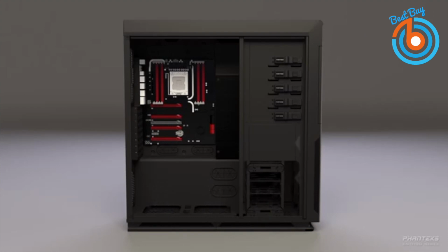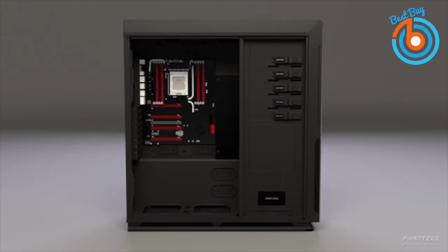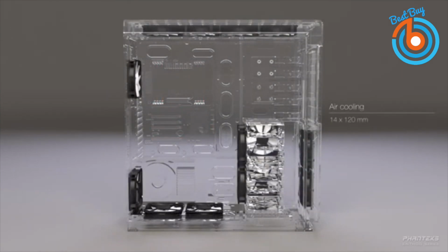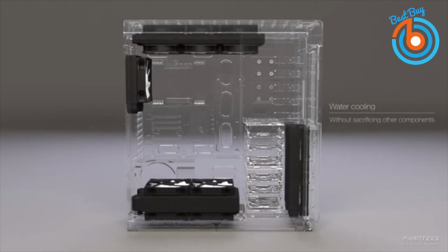Clearance for push-pull fan configurations. Radiator brackets for easy installation at bottom and side. Cable cover can be transformed into a reservoir bracket with pre-drilled mounting holes, and a universal pump bracket with vibration dampening function. Removable drop and lock double-stack SSD brackets that can be installed on 3 different locations.